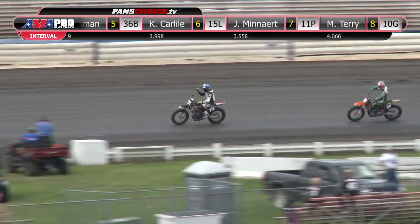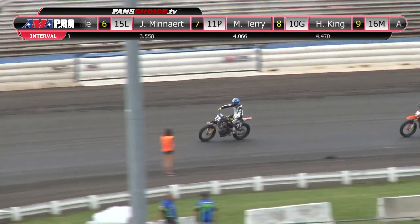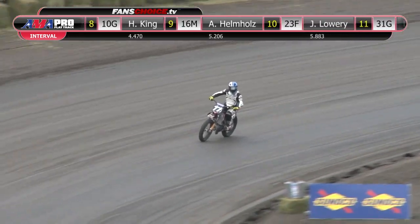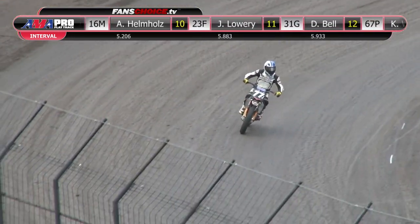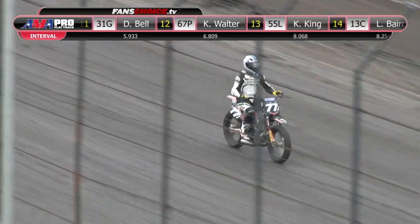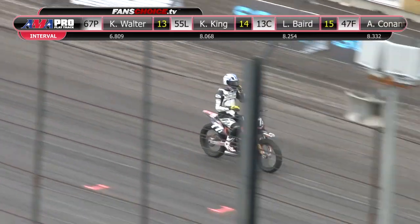2nd will be 26E Dylan Morin. 3rd, 17F Jared Vanderkoy. 4th, 30Z Bronson Bauman from the 2nd row. 36B Colby Carlisle 5th. Justin Minert, South Dakota rider, in 6th. And Molly Terry got the last transfer, ladies and gentlemen. So Molly's going to the main event, number 11P.